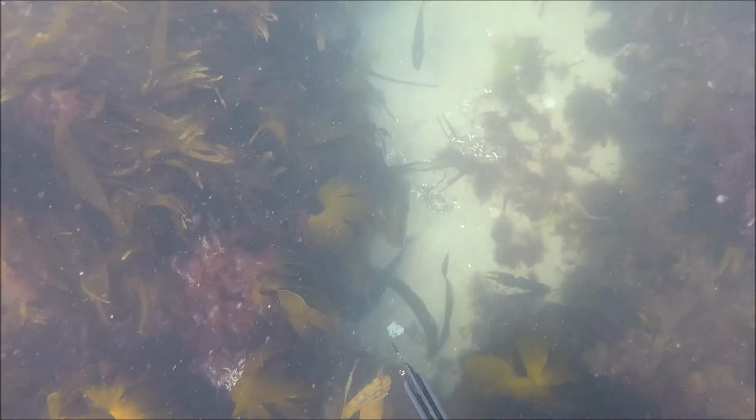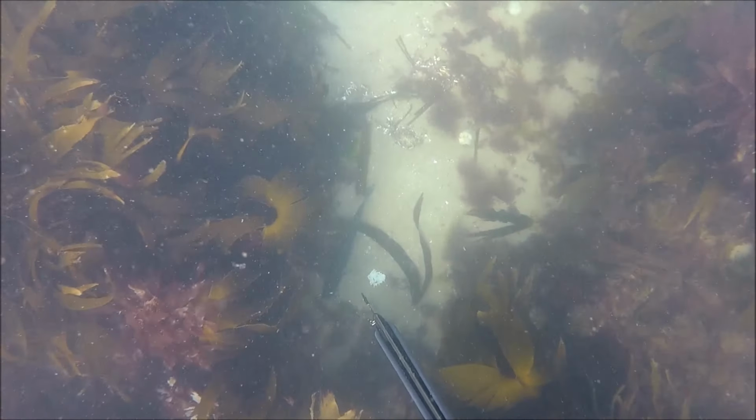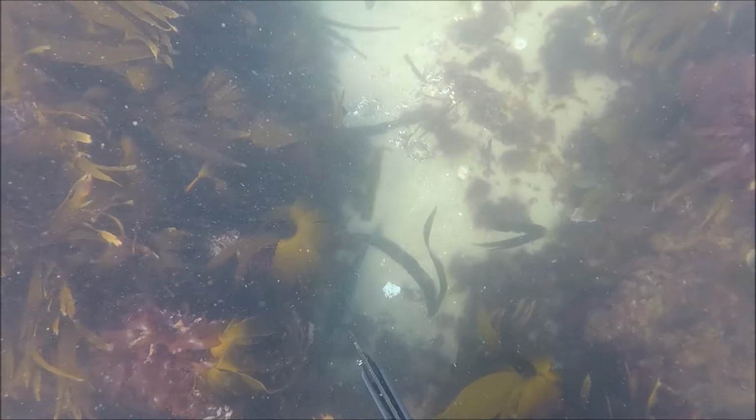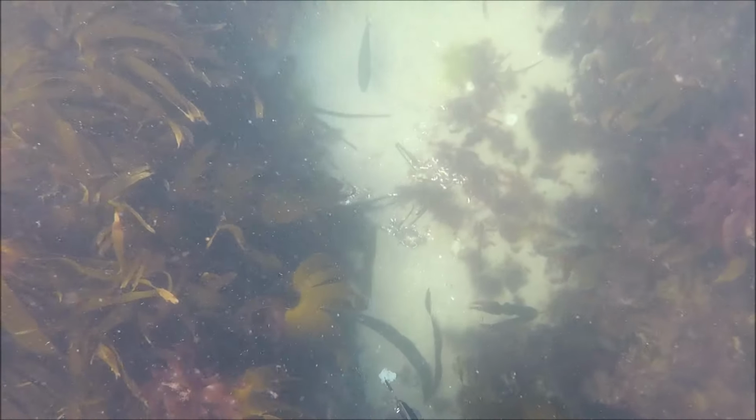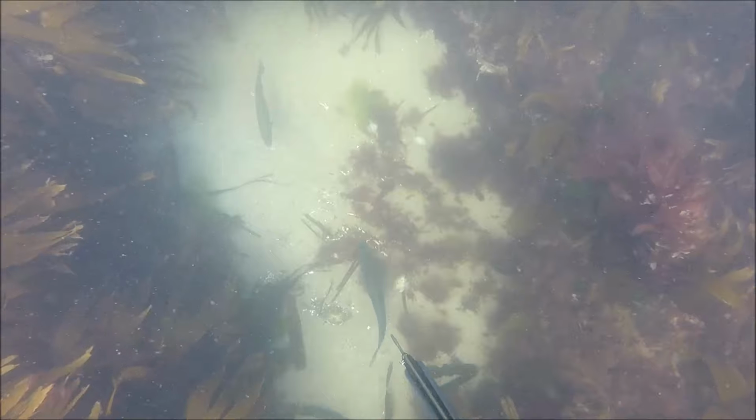Now, one thing that I do when I'm shallow stalking is I never fin at all. I pull myself along on the kelp or along rocks, or I use my left hand to waft myself along, and I move so slowly. And this gives you the best chance with big fish like the one you're going to see here.